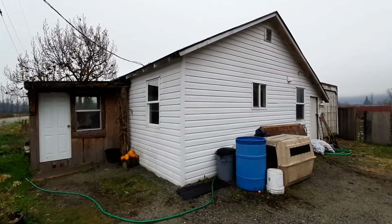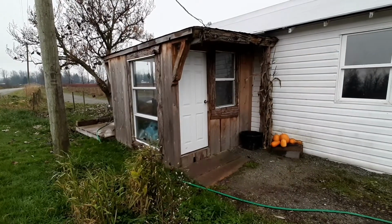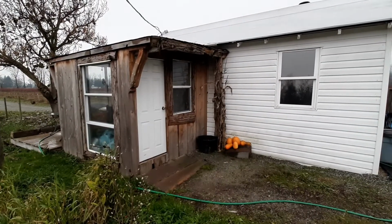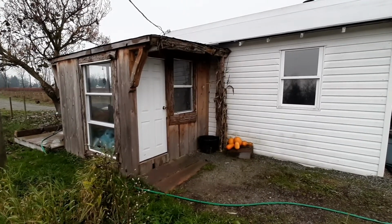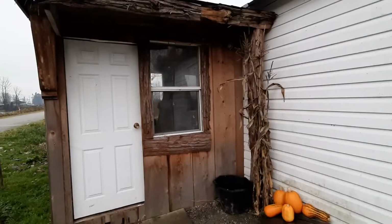So we didn't build the house, obviously. It's a rental. This part we did build though. We used to have just an awning and a porch on the front of the house, but in one of the last ice storms, the ice slid off the roof and the awning was ripped off the house under the sheer weight of the ice. So it gave us an opportunity to build something.